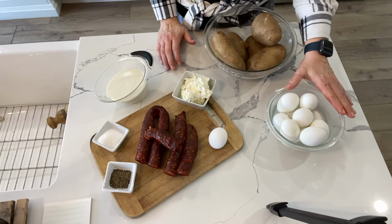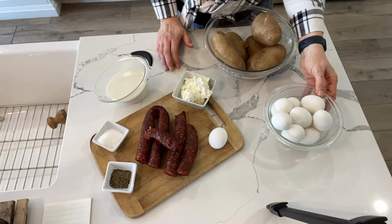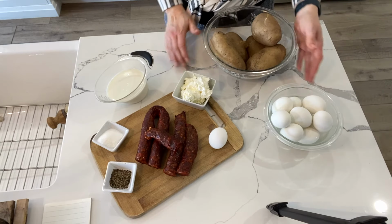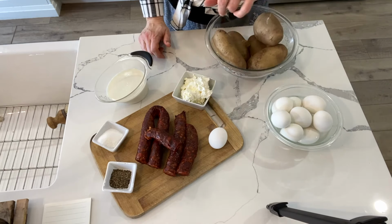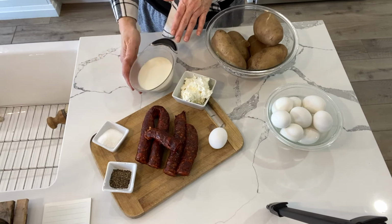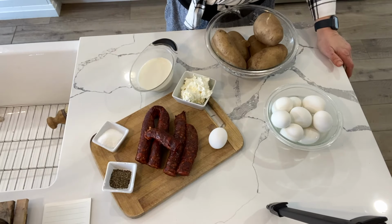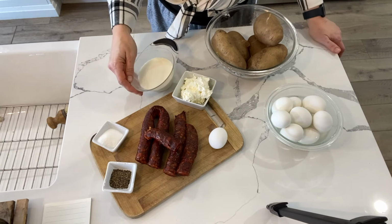I have also hard boiled eggs because I didn't have extra ones on hand, and you need about 9 to 10 eggs. And then you also need 1 just normal egg, not boiled. You need about 3 tablespoons of sour cream, 250 milliliters of milk. I am using the homo milk, homogenized milk. You can use any milk you have on hand.